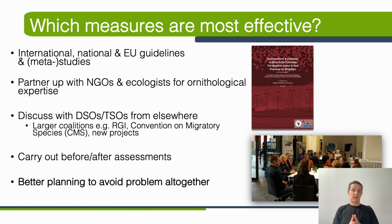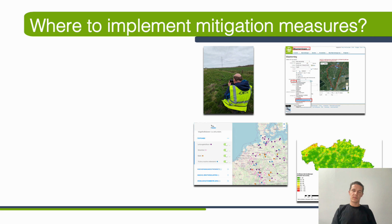And finally, and maybe the biggest recommendation here, is that early planning will always be cheaper and more effective than mitigation. Planning the grid away from dangerous areas, using data on bird presence to avoid sensitive areas, will remove the problem before it even becomes one. And so this is a key recommendation.